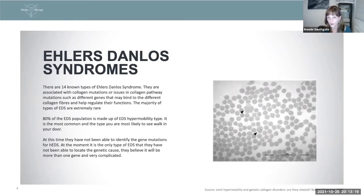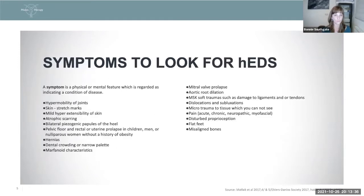You can see the little diagram on the right again, and all the little nice circles are normal collagens. Then you see the one with the arrow where it's all misshapen, and that's somebody who has hEDS. The connective tissue is a bit like a rope frame. It's just not held together particularly well. So these are all the symptoms that come with my condition. You don't have to have all of them, but you might have them.